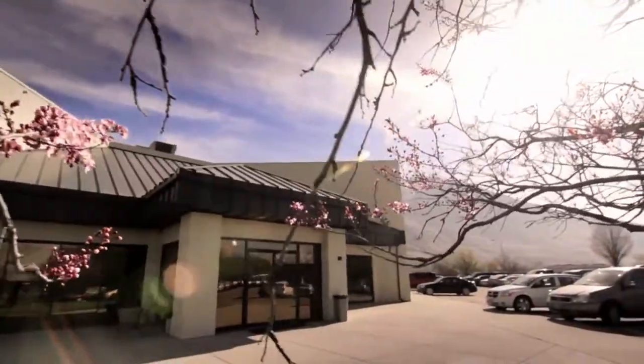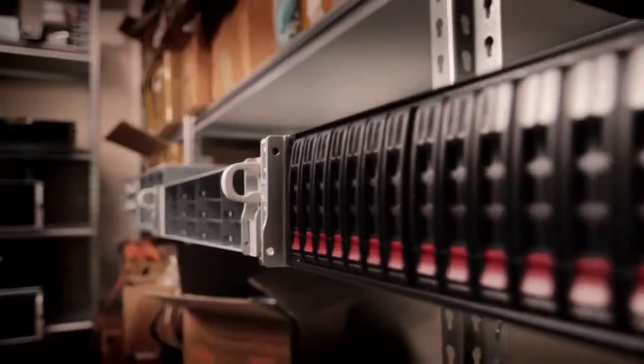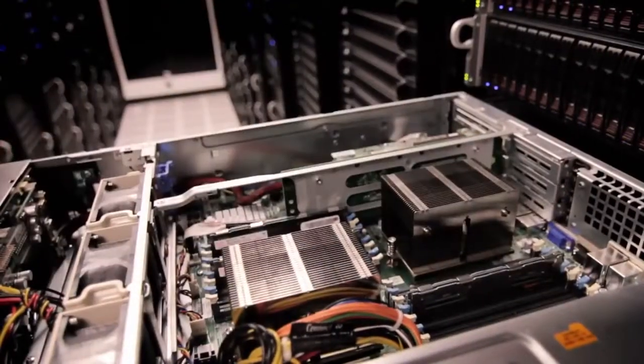What we decided to do was that we are very picky about the actual individual components that go into a server. So we buy all the individual components and we piece together the best server that we can. Over time, we have found the hardware architecture that maximizes performance for our users.